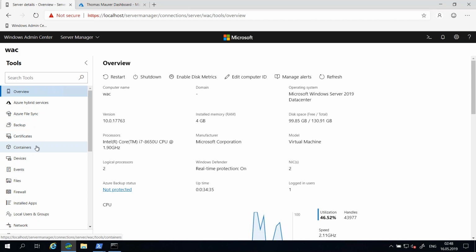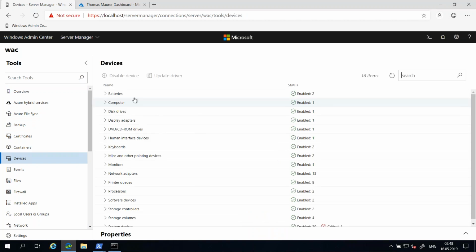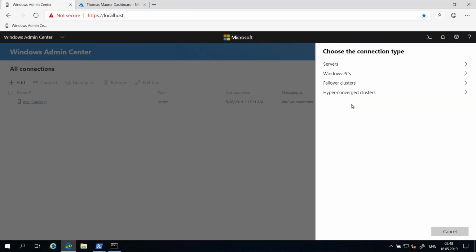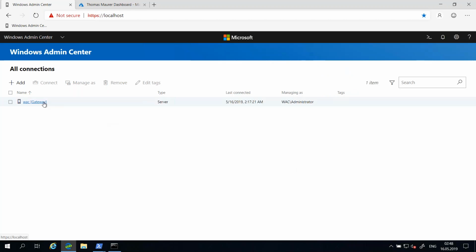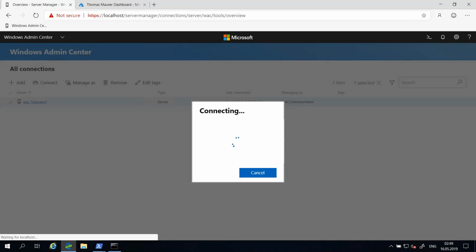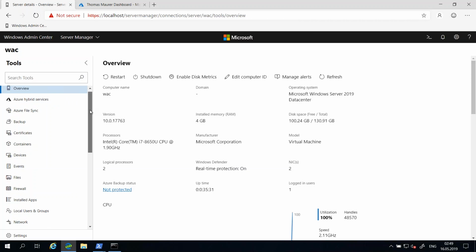I can also go and see these local-only tools, for example. Again, I want to show you Device Manager. I have a web-based UI for Device Manager, where you can enable or disable devices, or update drivers in a web portal. In my case, I installed it on the server directly. However, I can also connect to remote servers. I can add servers, Windows 10 PCs, clusters, or hyperconverged clusters. I'm not going to do that right now, but I could add another remote server, and I don't have to install it on every single server. I just need to install it once on one of my systems to run the UI and the gateway. In the backend, it will use PowerShell remote management to manage these systems, so whenever I do an action, it will run there.